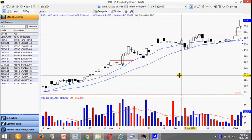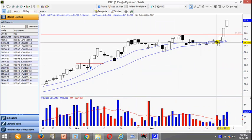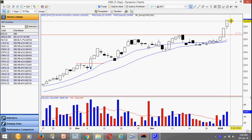This is DBS. Notice here we're experiencing a pullback, and there was a series of narrow range bars, then it managed to move up and break above the resistance quite aggressively, and today followed through. Now the last trade was at 26.30. It was 20 cents up, so likely to see tomorrow open down 20 cents, which is the last down price.